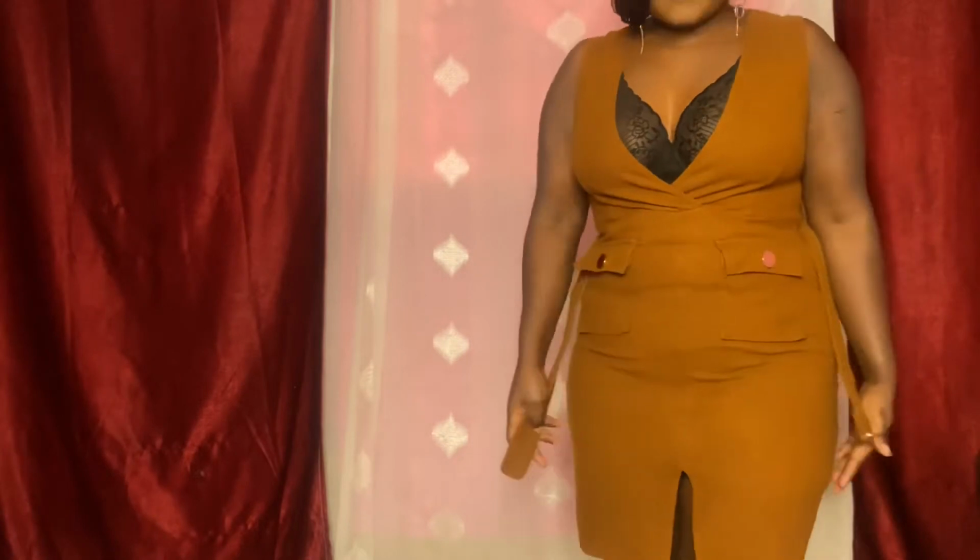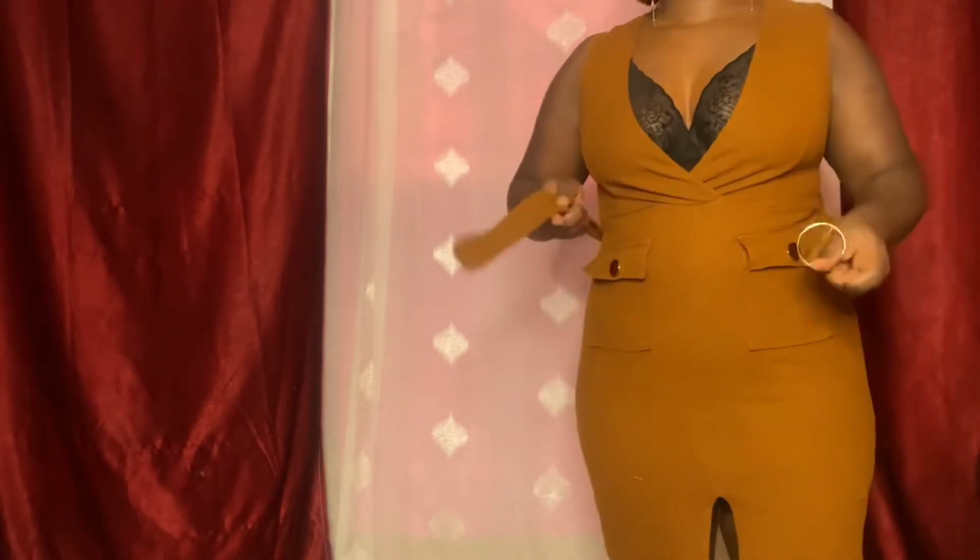Let me see. Whoa, and it's super beautiful too. It's looking cute, and a bit decent. You can't see my cleavage, that too much cleavage. Yeah, and I love it. This is so cute. And the body shaper inside there is just doing the dress some justice. I just love how it's looking.